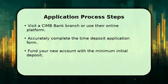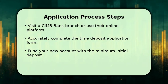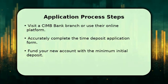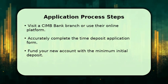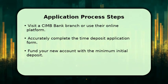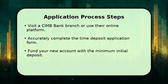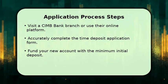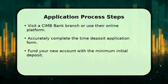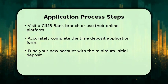Now, let's walk through the application process itself. You can choose to visit any CIMB Bank branch, where a customer service representative will assist you. Alternatively, check if an online application is available for your convenience. Carefully fill out the time deposit application form, providing all necessary details. Finally, make your initial deposit, which can vary, but is often as low as 1,000 units of local currency.